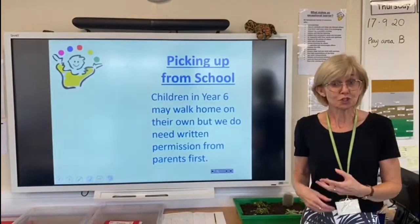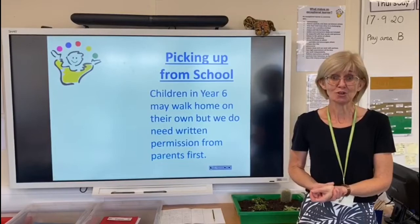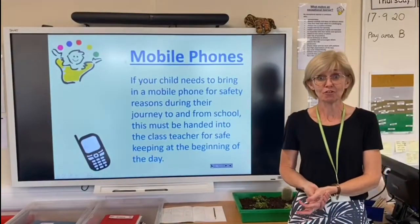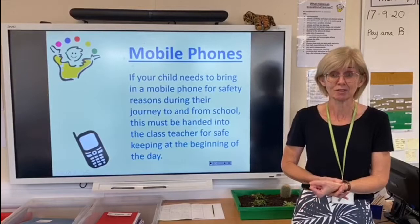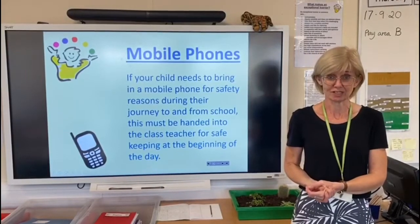Picking up from school. Children in Year 6 are allowed to walk home on their own, but we do need written permission from you first. And finally, if your child does need to bring in a mobile phone, for example, if they're perhaps going home alone, perhaps catching the bus, it's really important that they hand their phone in to their teacher first thing in the morning for safekeeping.